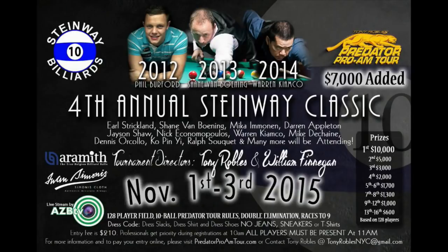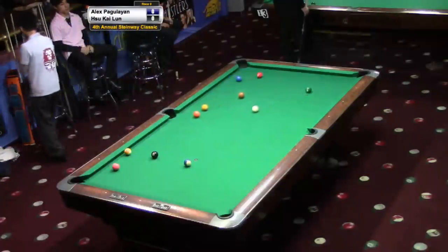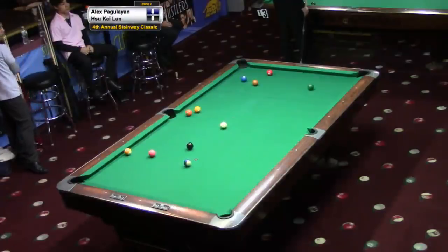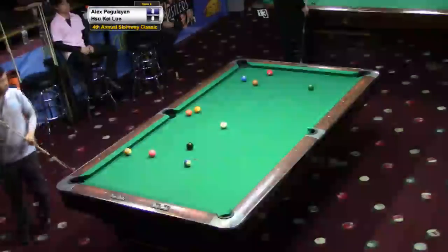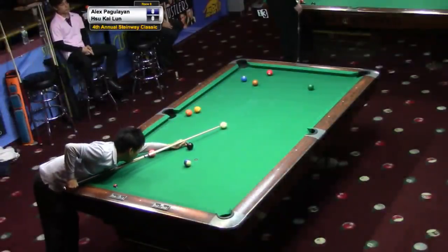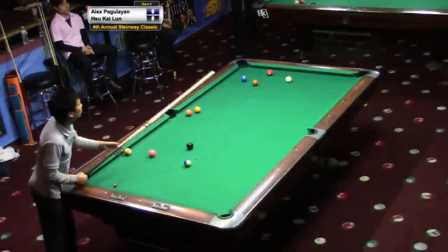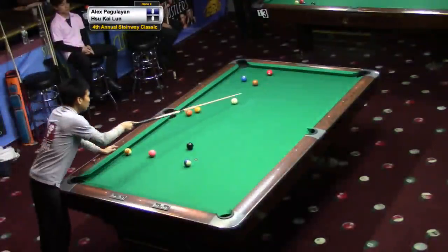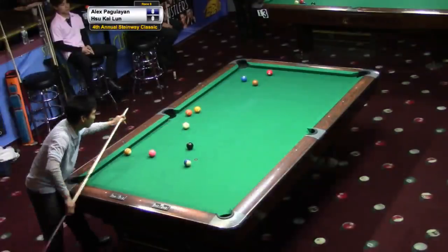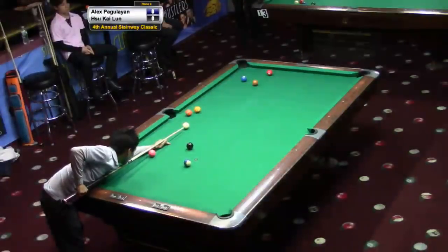But the next match at hand that's coming up, and let me just get everything out of the way here, is going to be right there on your screen. Alex the Lion, Pagulayan playing Shukai Lung, or Shukai Lu, something like that. Like I said, I'm going to have trouble with their names because this is my first time actually streaming them. Let's do it that way. We're going to call him Shu.